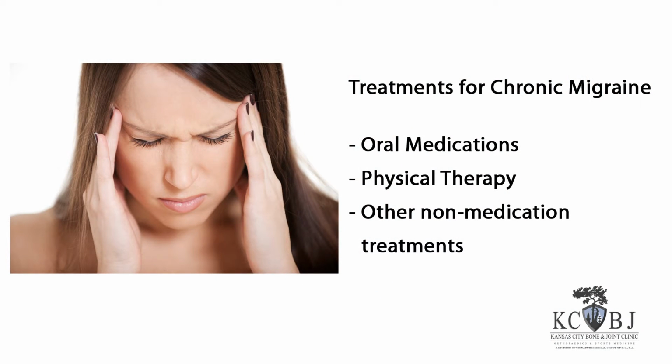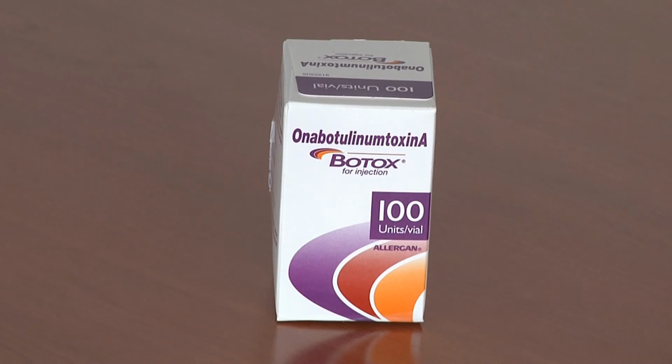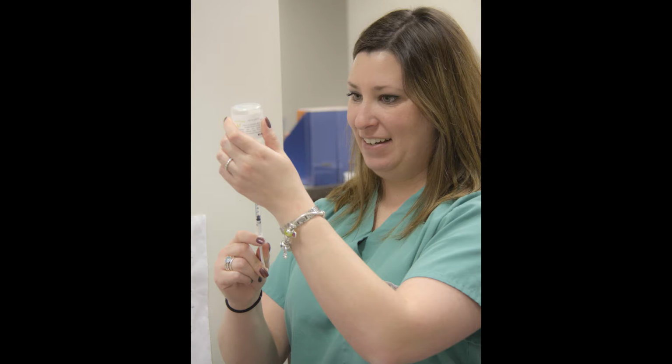There are multiple treatments that are used for this condition of chronic migraine. The treatments might include oral medications. They might also include some types of physical therapy and other non-medication treatments. There's a newer treatment used for chronic migraine and chronic headaches that involves using Botox injections. Most people have heard of Botox for cosmetic uses, but it's actually been used medically much longer than cosmetically. And we're finding it very effective for chronic migraine, and it is an FDA-approved use of this medication.